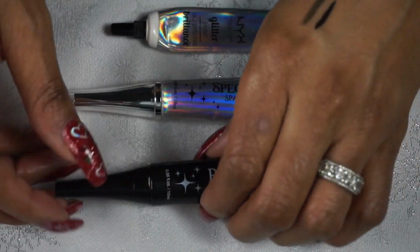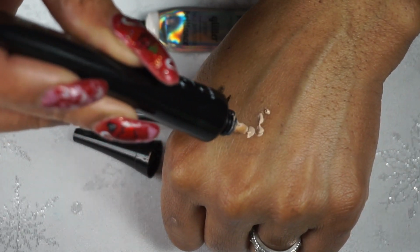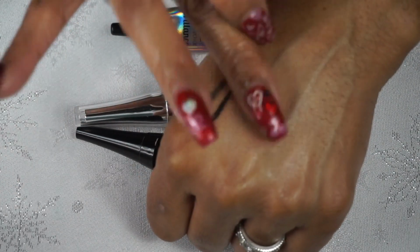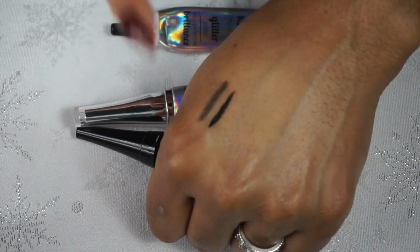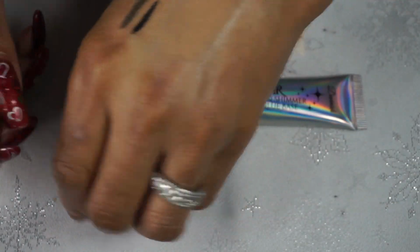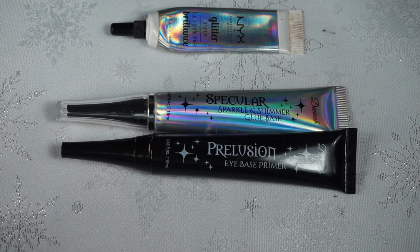And the eye base is very, very good. You don't need much, and that's what the tip is supposed to be for. If you watch my videos, you'll see me using this, and you don't need much at all. And it just disappears, which I like too. It doesn't leave that white cast base, which some of my other ones do, which is fine because it'll make the shadow pop, but this just kind of disappears. It's got a little bit of a cast, but not much at all, and it makes my shadows last. I have no problem with them at all, no problem blending mattes over the top of it or anything like that.